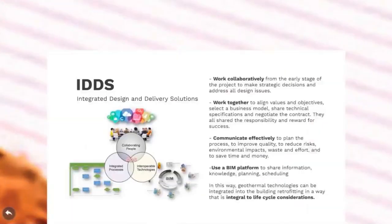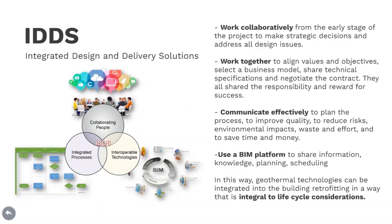So the objective of the IDDS, Integrated Design and Delivery Solutions, is a high-level collaboration: to use teamwork together from the early stages of the project to align values and objectives, to communicate effectively, to plan the process, to negotiate a contract, and use BIM to plan and share information. So we have here all the different elements that are shown.